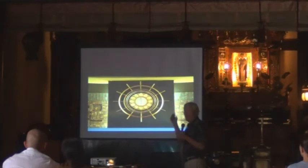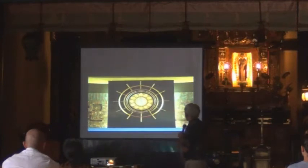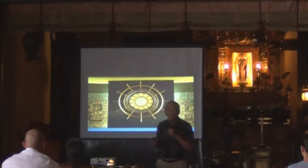And so they're moving more towards putting up just the Nembutsu instead of an image or statue of Amida. This one is in the Vihui Honganji in their social hall. This is not in their main temple, but in the social hall.